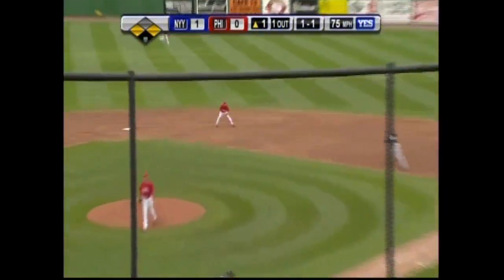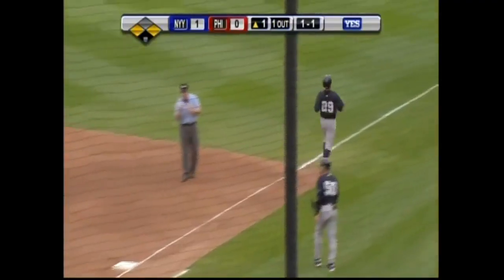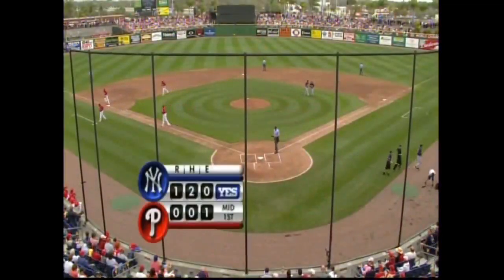And a hot shot to second base. Chase Utley onto Jimmy Rollins, on to first. And they've got the double play. So the Yankees get one on the board. They threaten with runners at first and third, but a double play erases that off the bat of Cervelli. So we head to the bottom of the first, Yankees on the board first, 1-0 here in Clearwater.